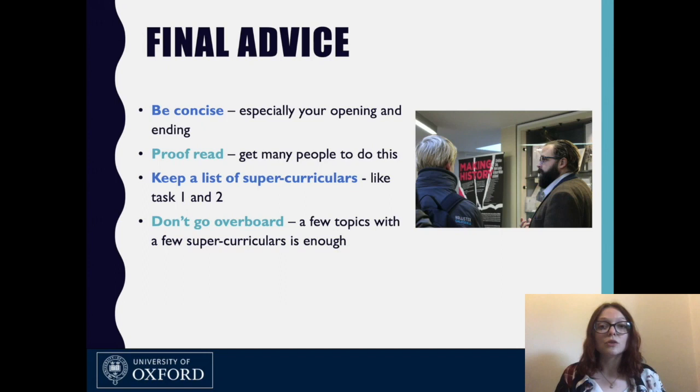What I want you to do going forward is keep a list of the supercurricular activities you've done, and do it like you did in task 1 and 2, thinking about what you learned from that supercurricular activity. Think about being critical, being analytical of every activity you've done. Also, don't go overboard. You only need a few topics. You only need a few supercurriculars for these different topics.